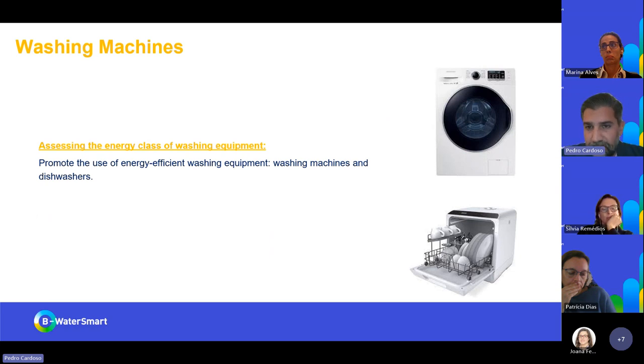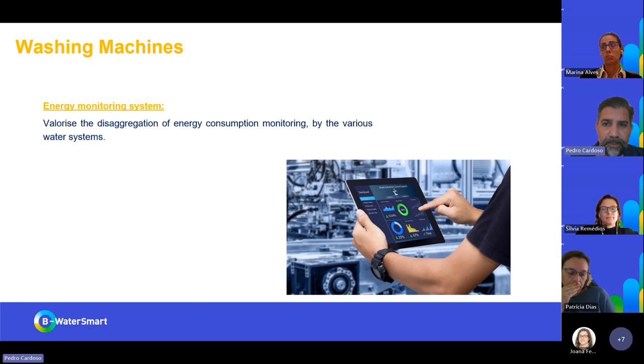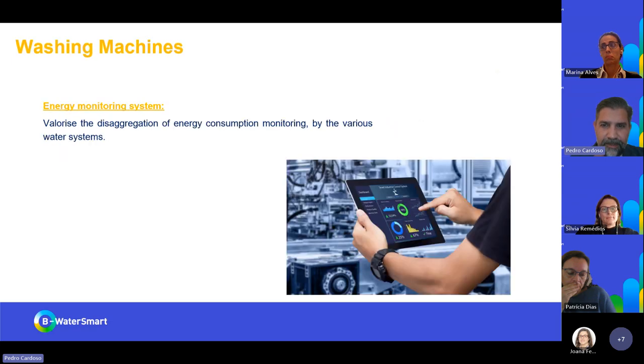Regarding washing machines, we essentially evaluate the energy efficiency of these machines. Regarding the hot water system, we evaluate the insulation of the networks and also the energy class of the equipment. As you may have noticed, the titles were exchanged, and we have here the monitoring system, where we evaluate if there is an energy system that monitors every consumption or the several energy systems in the buildings.